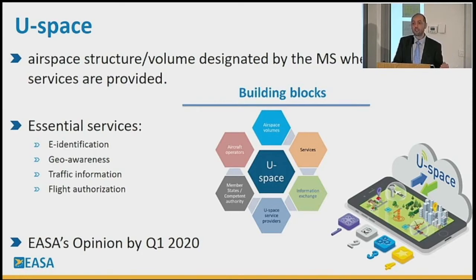Another important service will be geo-awareness, and most probably in the near future geofencing. Whenever there is a change in the zones, because maybe there is an accident and the police want to protect an area, they can establish a no-flight zone over the area for only three hours. This information will be immediately spread through the U-space to all the users, and the aircraft will be instructed, if this no-flight zone is in the path it was supposed to fly, to change its path and avoid this area. Then there is all the traffic information, to make sure that everybody knows what other drones are flying and we can avoid conflict.